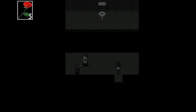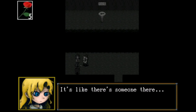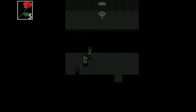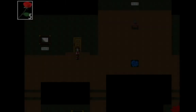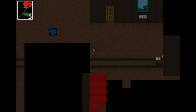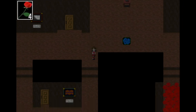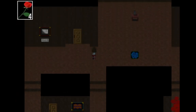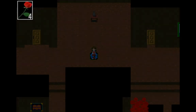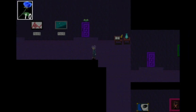What's this leaf? There's no color. Flying palette brush. It's like there's someone there. What are they painting? There's a rainbow on the canvas. Oh, that's kind of depressing. Okay, hurt myself. Oh, okay. Just curious. Yeah, I guess I could just guess my way, but I feel like maybe I have to look at the paintings that are here.